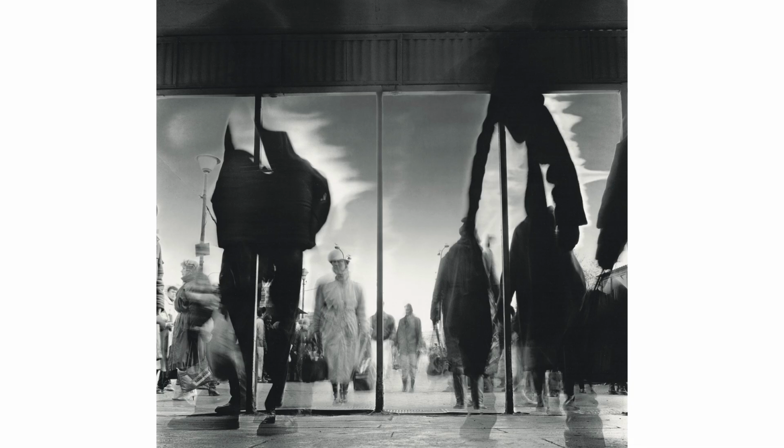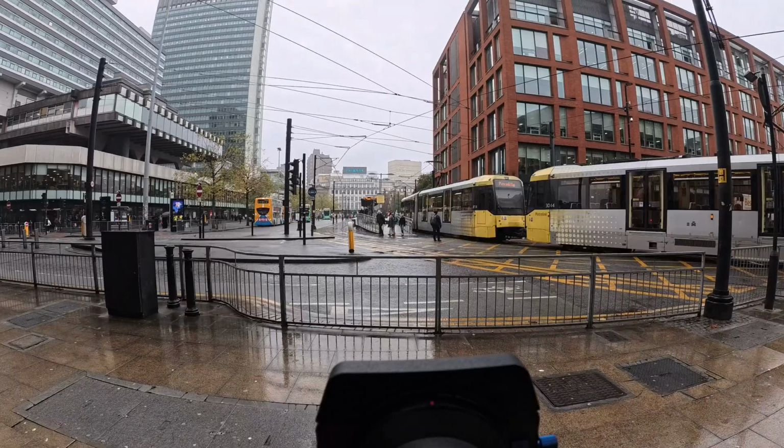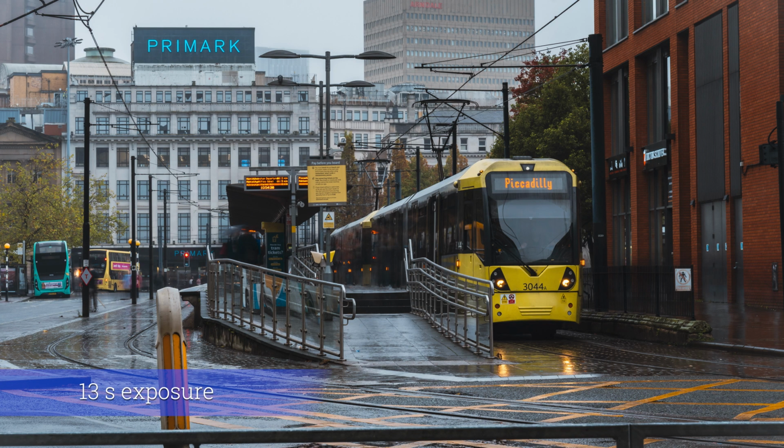So I tended to concentrate on photos that were more like these, where there were just one or two ghostly images in there. I tried this location here first by a tram stop, and I tried some very long exposures. It just didn't work. People move through the frame too quickly and are not captured on the image.